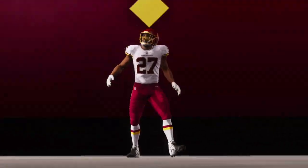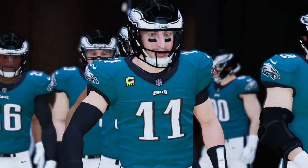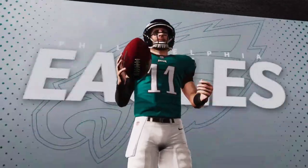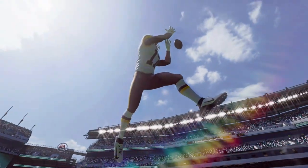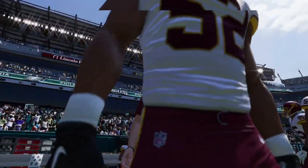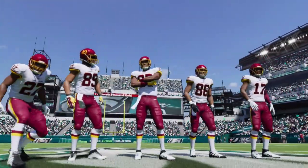Lincoln Financial Field in Philadelphia. It's week 2 of the NFL on EA Sports. We'll see Carson Wentz and the Philadelphia Eagles taking on Dwayne Haskins and the Washington football team.